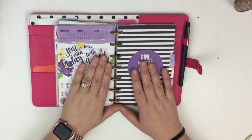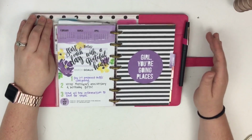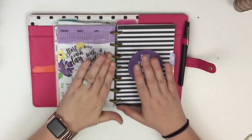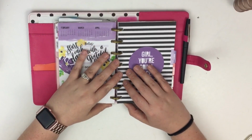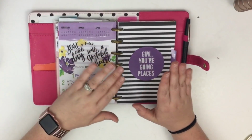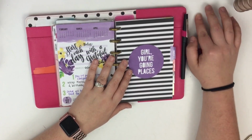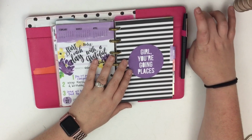This planner stays in my purse. It records things like errands, grocery lists, things like that that I need to do. A lot of times I look at this planner when I leave work to kind of see what needs to be done before I make it all the way home. So it reminds me, you know, to go to the Target, to go to the post office, to go to Michael's, things like that.